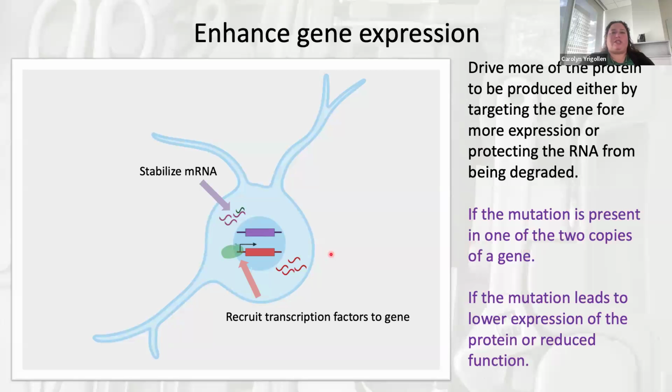The other approach is if you have 2 copies of the gene and only 1 copy has the mutation, and so potentially the other copy you can increase expression and have a favorable phenotype.